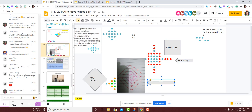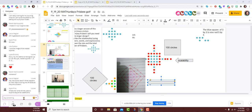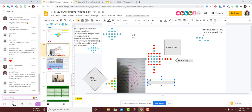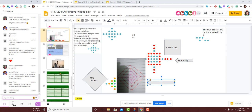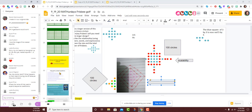Raha mentions constants. It is a constant. It's also other things too. And that would also end up being our y-intercept, or our plus b if we were going to be writing this in an equation.